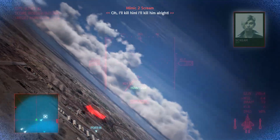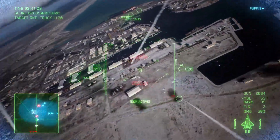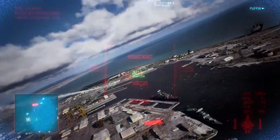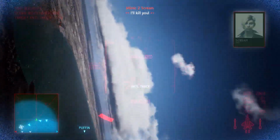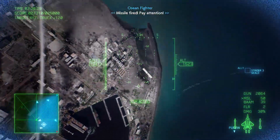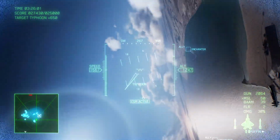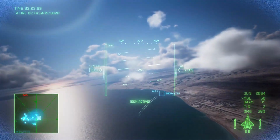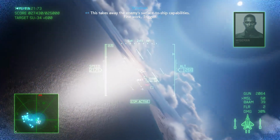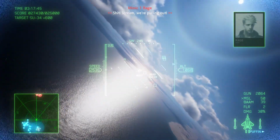I'll kill him. I'll pay for this. Missile away. Fire, take this! Vehicle eliminated. All ground targets destroyed. This takes away the enemy's surface-to-ship capabilities. Fine work, Trigger. Scream, we're pulling out.